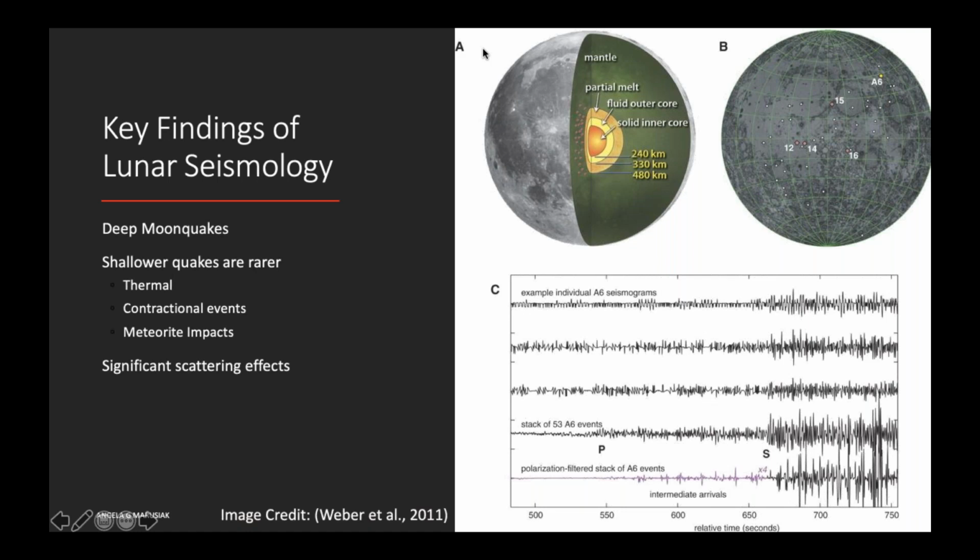So while the Apollo seismometers were recording, the most common event that they recorded were deep moonquakes. These tended to occur in clusters. So if you look at panel C, you'll see 3 individual seismograms from the A6 cluster, and then what they look like when you stack all 53 of those events on top of one another. In addition to the deep moonquakes, there were also some shallow quakes, but they were a bit more rare.